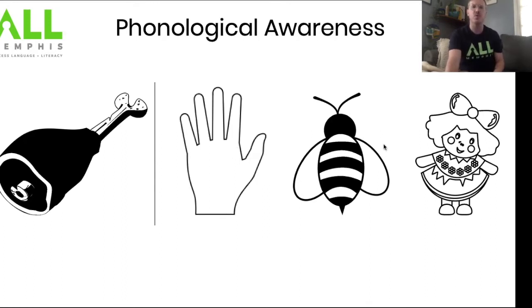Which of these words has the same beginning sound as the word ham? Is it hand, bee, or doll? That's right. Hand has the same beginning sound as the word ham. Let's try another one.